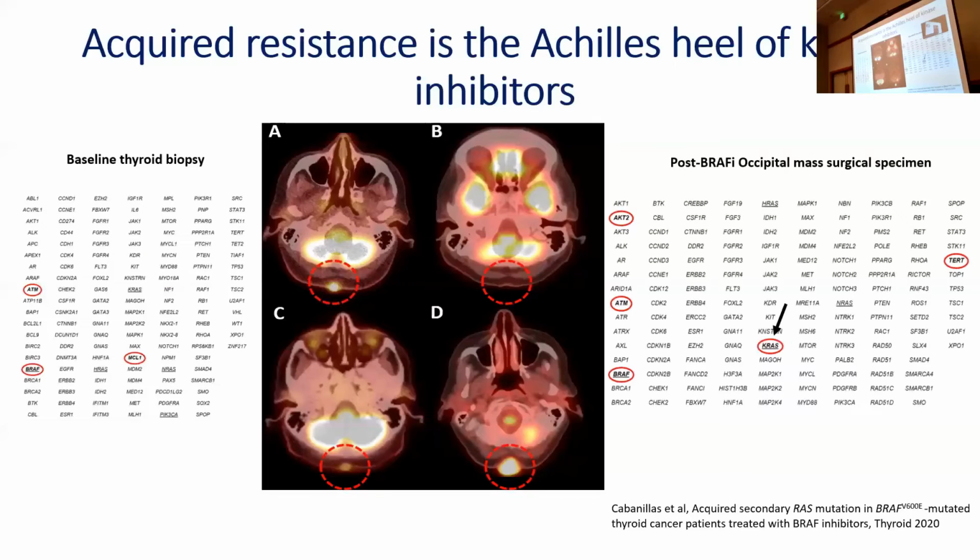And we took this tumor out. And what you see here is, it's too small for you to see, but this patient here had a BRAF mutation and a couple other mutations. The same patient, we took this tumor out and we tested it, and now the patient has a BRAF mutation, but also has developed a KRAS mutation. And KRAS mutations, we don't have any good therapies for right now.